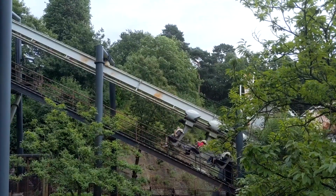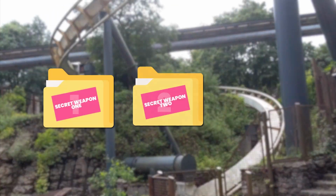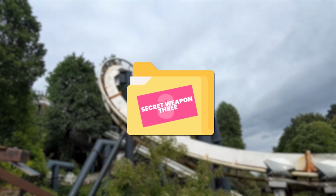The Nemesis we know and love now was codenamed Secret Weapon 3 when it was being built, but despite its name, it was actually the first Secret Weapon roller coaster to ever open. So what happened to Secret Weapon 1 and 2?